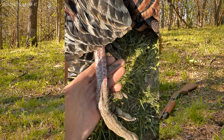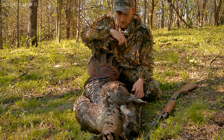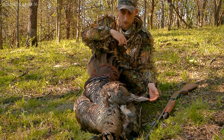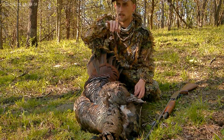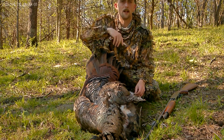Mr. Beard got about a 10, 11 inch beard on it. We'll give you a pixel measurement later. He's got about inch and a half spurs. His wings are all torn up, all worn out. He's been strutting a bunch. It's probably the same bird I've been seeing on this ridge on several occasions. He was just never here when I was hunting.